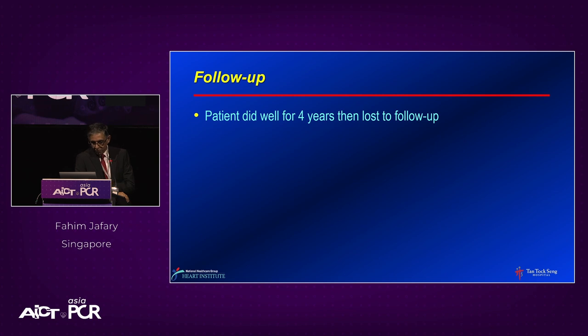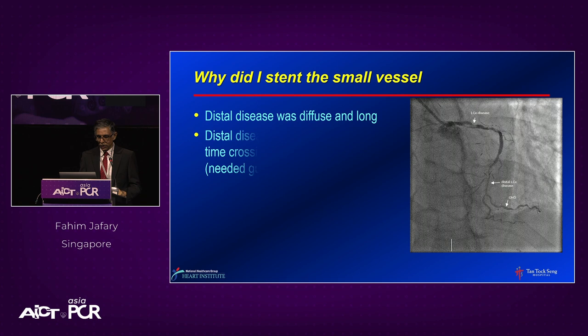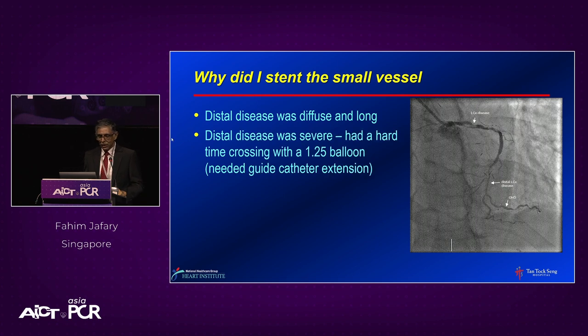So just to summarize, why did I stent the small vessel? Of course, the first issue was that I couldn't get a DCB to go down. So that sort of nails it. But there are some other issues to consider. The first is that the distal vessel disease was diffuse and long. While we believe in DCB strongly, sometimes these long segments of disease are difficult to dilate and difficult to get a sustainable result. And the distal disease was quite severe.